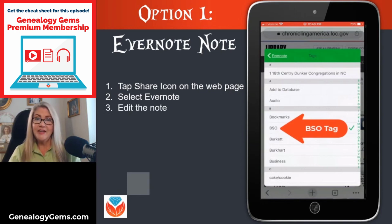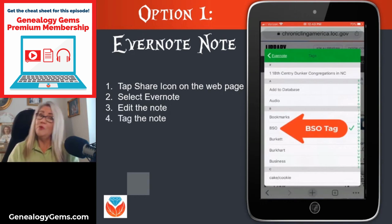And then edit the note. So don't always just save it as a note exactly the way it's prompted to you by default. You want to edit it so it makes sense to you. Remember, we were annotating our notes last week in the Evernote software. You can do the same thing to a certain extent on your phone. Then you're going to tag the note. Remember last week we created a BSO tag. So simple. That's the beauty of it.